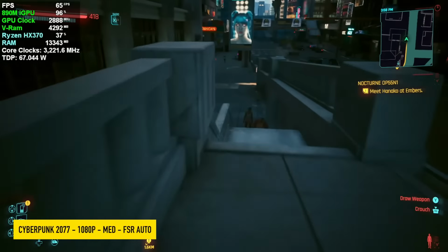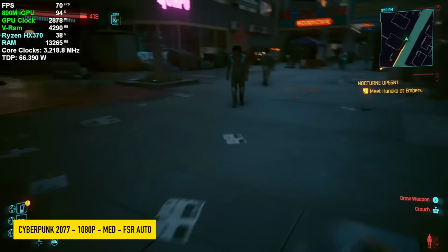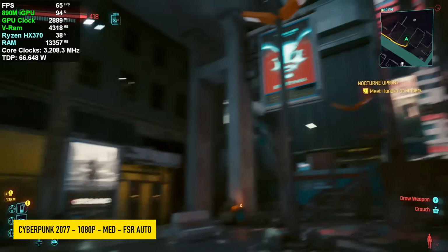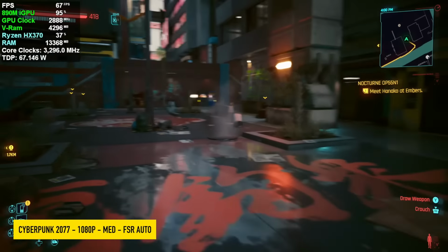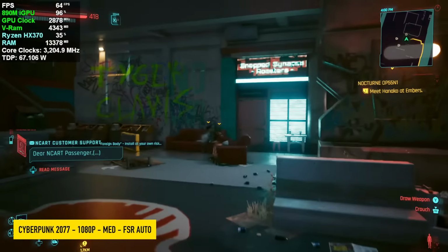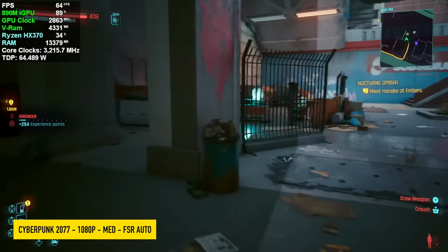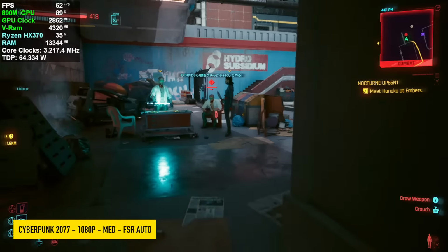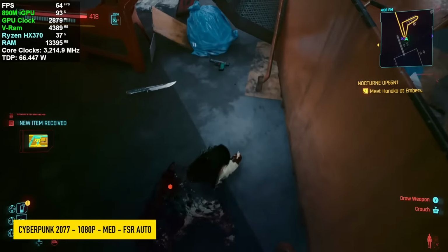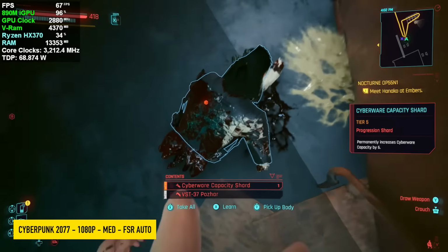The first one we have here is Cyberpunk 2077 1080 medium with FSR set to auto. This is how I run it on the 890M, and if you take a look at Afterburner, you can see that this does peg out at around 64-65 watts. When we did a test earlier, we were just stressing out the CPU. Now we've got that GPU to worry about. So yeah, this thing out of the box is basically a 64 watt TDP. Not horrible here at all. I mean, we're over 60, seeing an average of 64 medium 1080p with Cyberpunk 2077.